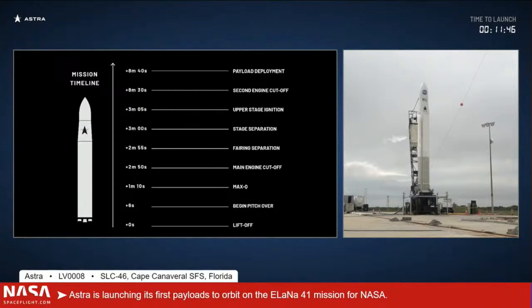Around 2 minutes and 50 seconds, we have MECO, or main engine cutoff, and then in very quick succession, we have the fairing separation at 2 minutes and 55 seconds, stage separation at 3 minutes, and then the upper stage Ether engine ignites at approximately 3 minutes and 5 seconds into flight. It runs for about 5.5 minutes, and at that point we will have SECO, or second engine cutoff. And then finally we will have our payload deployment. This will be our first mission with deployed payloads at 8 minutes and 40 seconds. And so we will be deploying the 4 CubeSats aboard today's mission. And at that point, if we have achieved all of those milestones, we will be very excited to have completed the primary objectives of our flight and have achieved mission success.